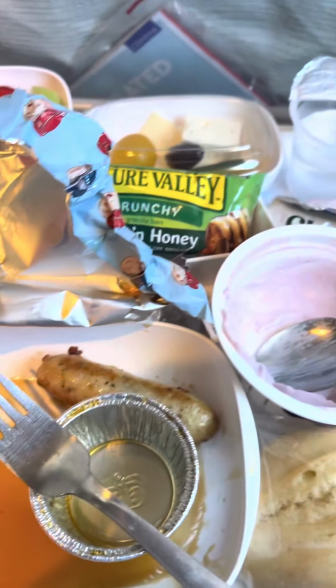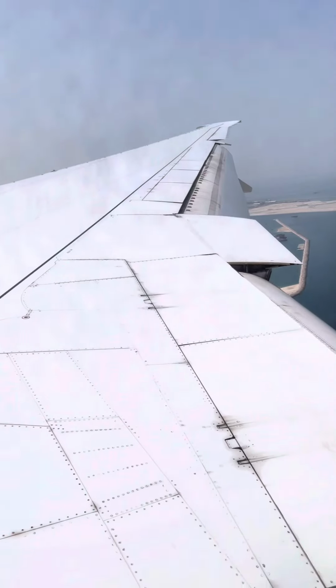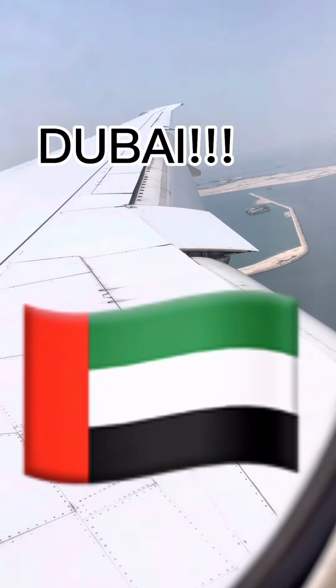This is the big meal. Okay guys, we're close to Dubai. Look at this.